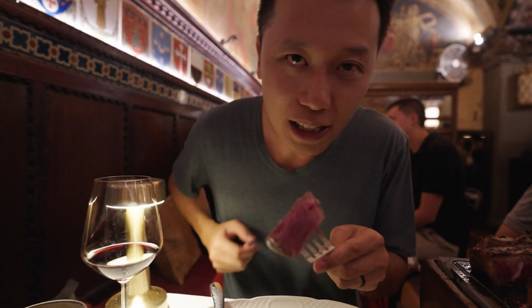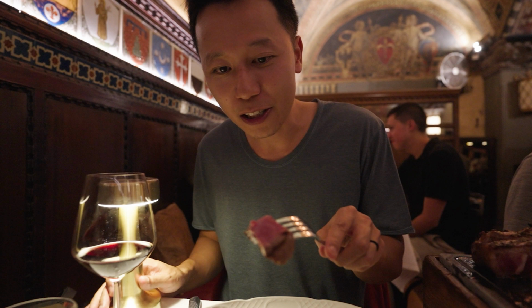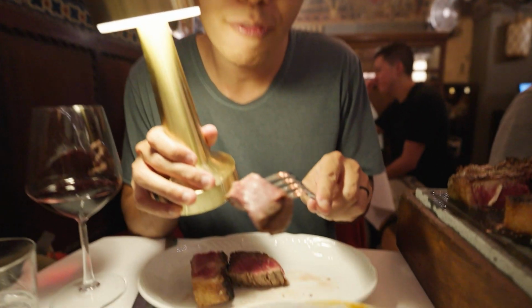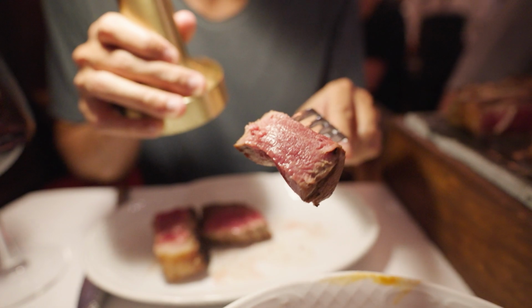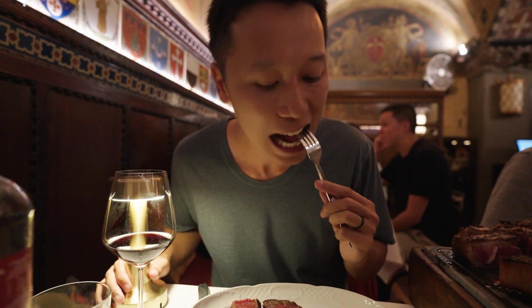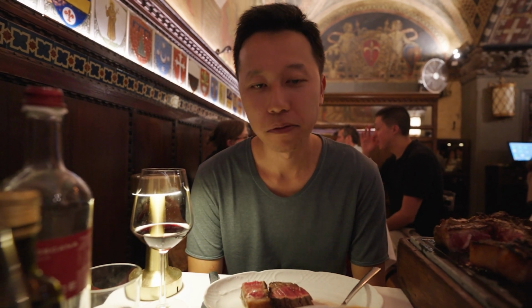Part number 2. Tenderloin. So tenderloin is actually the spinal muscles of the cow, which is a very, very lazy muscle. Hence, you can see there's not much fat inside, but because it's a lazy muscle, it's extremely tender. Again, cooked with a perfect sear on the outside. It's so tender, it's seasoned perfectly. It's the best piece of steak I've ever had.